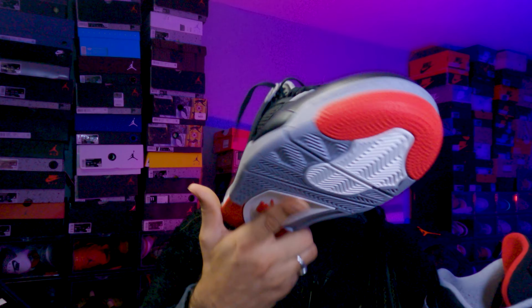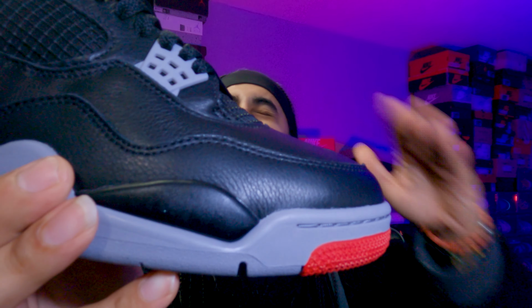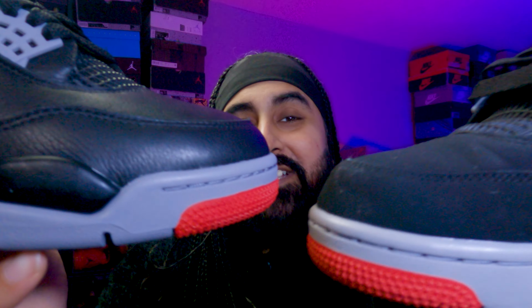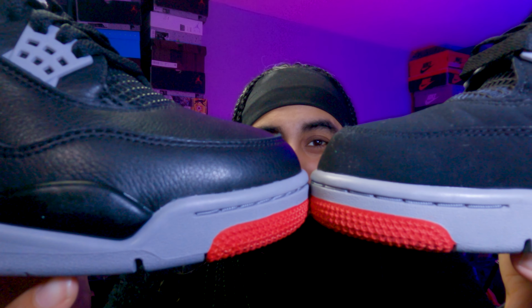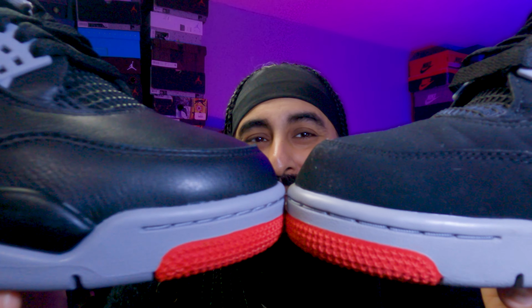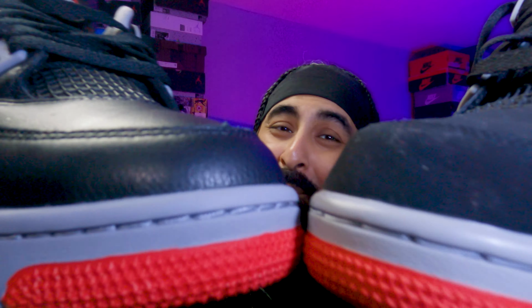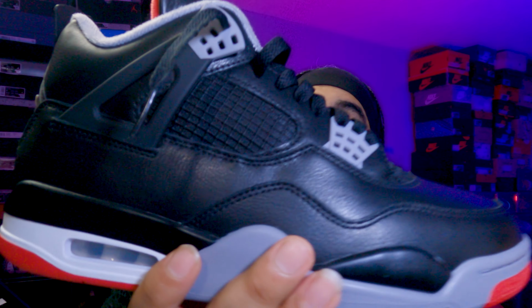If you see the 2024 pair, the toe box on this sneaker is way better, way narrower, way more sleek than the 2019 pair, because this is boxy. Look how high it sits, a couple of millimeters higher. The paneling on the top proceeds onto the toe a bit more than the 2024 pair, but you can see the cut on the 2024 pair is absolutely dope.